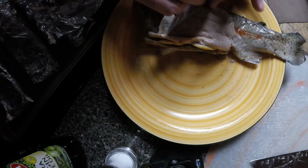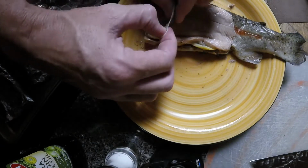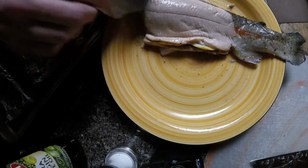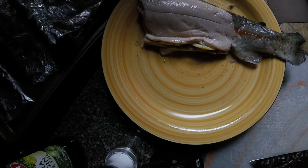You guys, the skin just peels right off. So if you didn't scale your fish, it's fine. Skin comes right off.